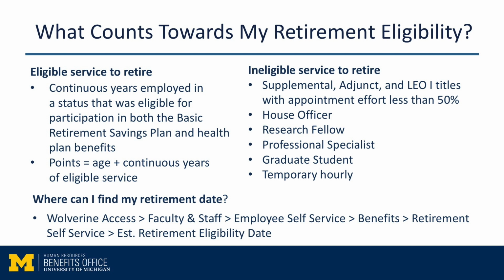Your eligibility to retire is determined by a point system. The number of points you have is equal to your age plus your years of continuous eligible service. Service that counts toward retirement includes your continuous years employed in a status that was eligible for both the Basic Retirement Plan and a U of M health plan.